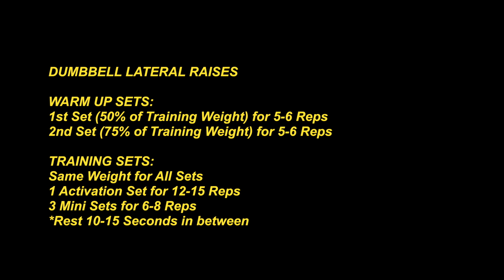Do know I do like to use an incline with these. It just helps me get into better position to really train my triceps rather than just a flat bench.